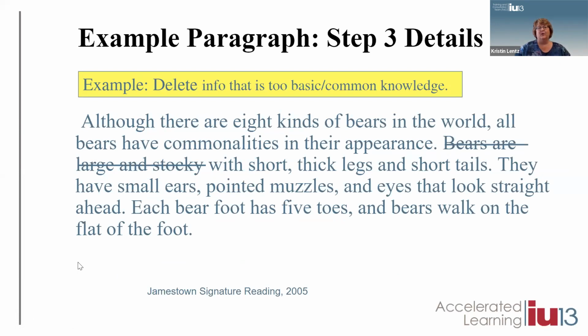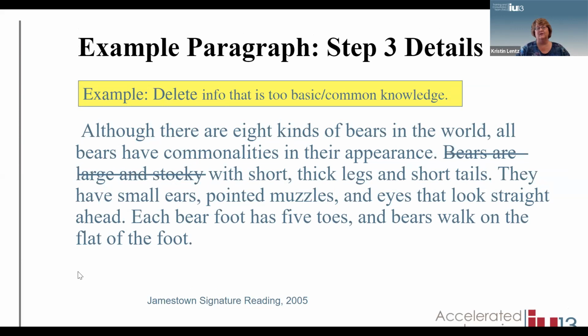So for an example, we're going to look at this paragraph on bears. First of all, looking at details, this particular paragraph talks about all 8 different kinds of bears in the world. And if we're reading through the description of bears, one of the details in particular, that bears are large and stocky, is really a pretty basic detail and probably something that most people know. So for example, when it comes time to selecting details, that would be one that we may delete because it's common knowledge. Next.